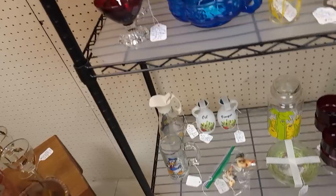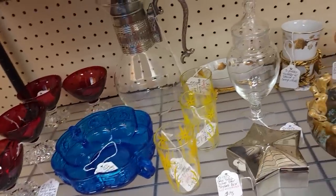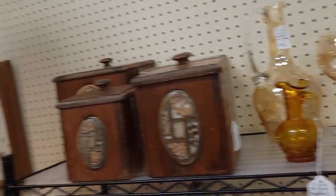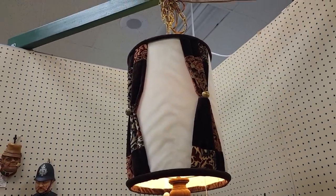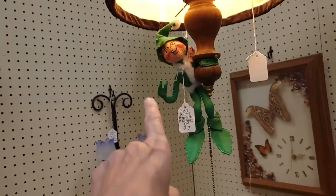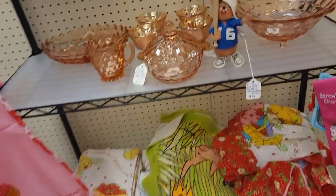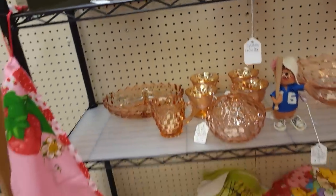The nice thing about shopping at an antique mall versus a thrift store is at an antique mall, you can come back. It's not moving as fast as it does in a thrift store. So you have time to come back and repurchase items after you go home and do a little research. Here's a green one also. So they have quite a few of those Anna Lees here. And that one's 14. Also probably not a bad price.